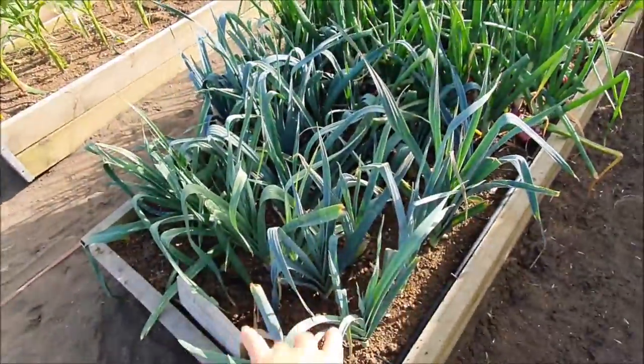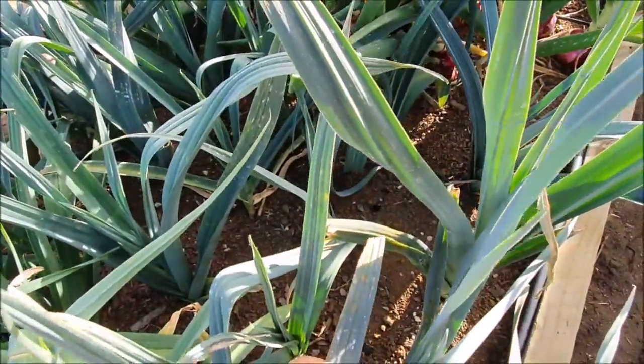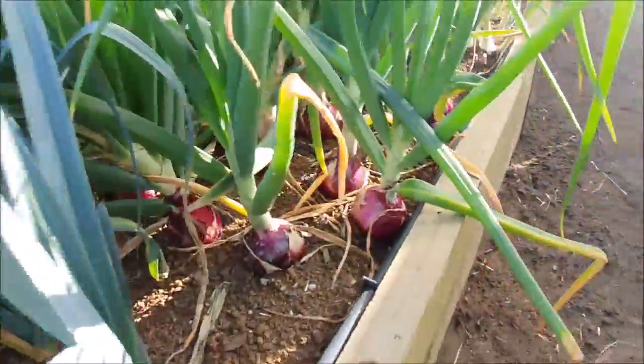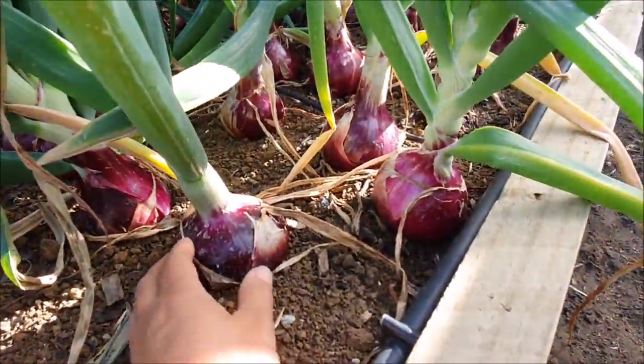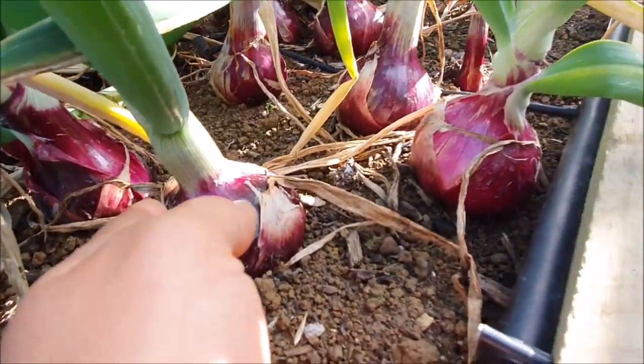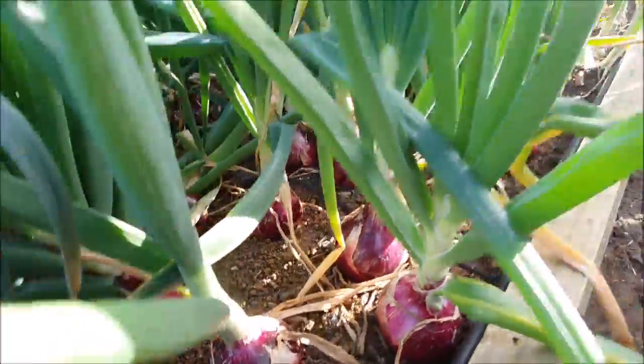So we've got leeks. They're doing really well. There was a bit of rust, which is a bit annoying, but I've been spraying for that. But it hasn't jumped across to the onions, which is good, because look, my red onions are also almost ready. I like small red onions, and I planted these close together as well, but I'm getting big ones.